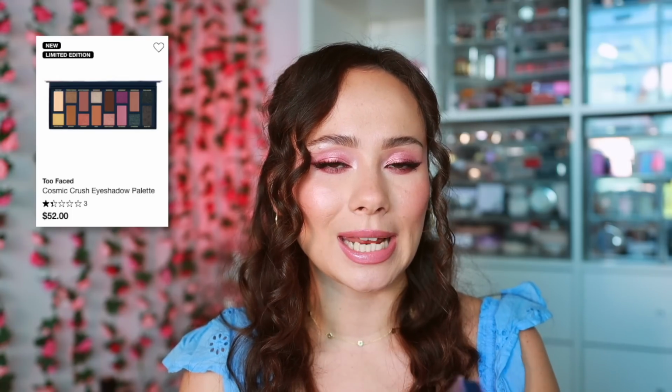It's also quite buttery smooth. Honestly, a similar texture to the Bare Minerals. Love this highlight. This is one of the best highlights that Too Faced has ever launched. One of the best new highlights that has launched. Definitely recommend this. Also in the collection came the Cosmic Crush palette, which I'm not as enthusiastic about.